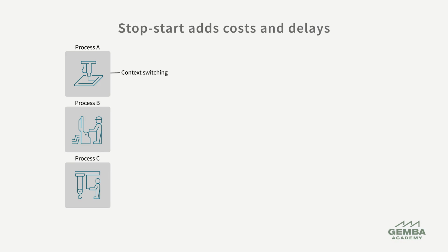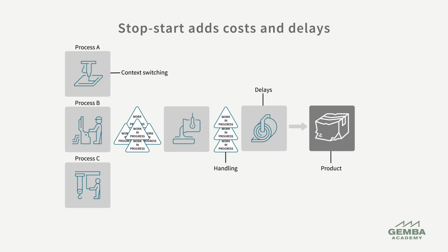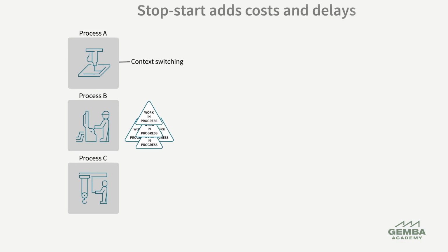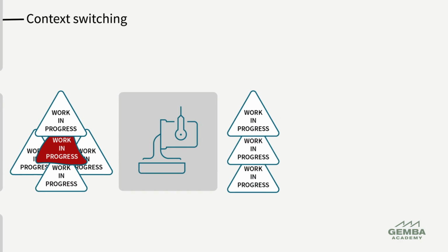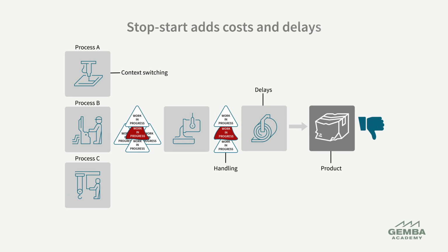As we stop and start, we handle items multiple times or become less productive due to the time and attention required when switching between tasks. As we build up work in process, we add costs to handle, store, and retrieve our semi-finished products or tasks. When we batch our work, we risk creating defects or making multiple errors that can't be immediately detected. When this happens, it can result in scrapping or reworking a large amount of work.